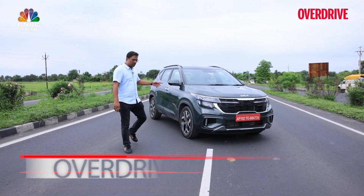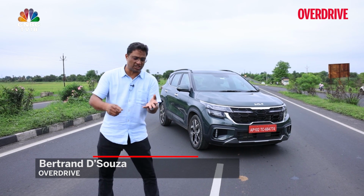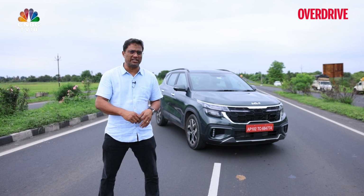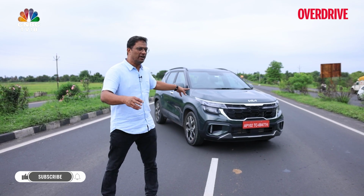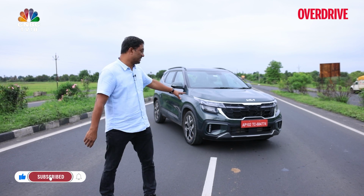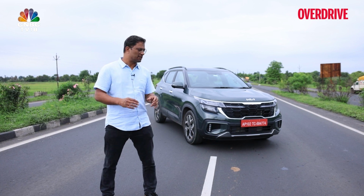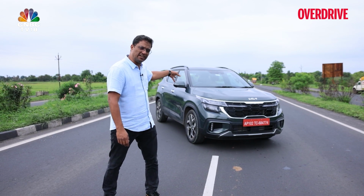There's a new badass in town. This is Kia's new Seltos, and it comes with a whole host of features, including a completely new engine, the 1.5 turbocharged petrol, which gives you about 160 PS of peak power. Then there's a suite of safety features on board, thanks to ADAS Level 2. And then there are those cosmetic changes and feature additions that make it a completely different car from what it was before. This is the GTX variant, the GT line GTX.